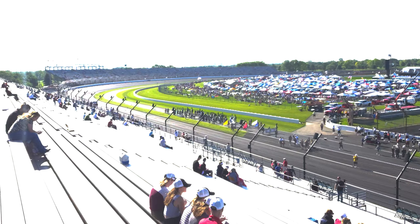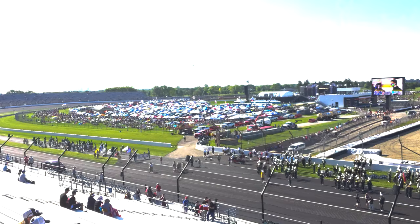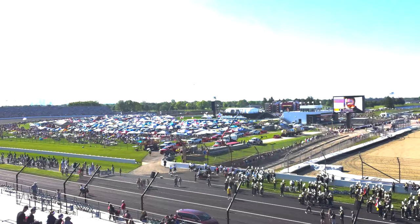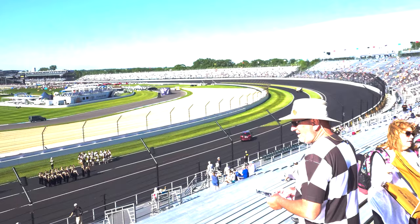So this is our view. That's turn 3. Over there, that's the general admission tailgating. It's like $50. So if you got a car, tents and stuff, you can set up and camp out and watch the race from over there. I'm a little winded because baby, those steps, no joke. And then that's turn 4.